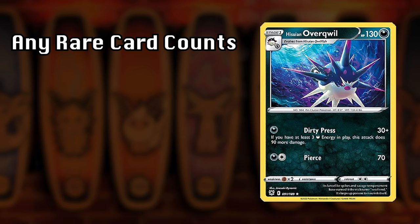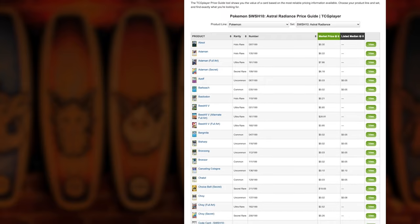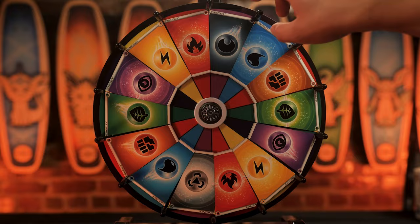Anyway, guys, let's roll the rules. As ever, let's take a quick look at the rules. Jay and I will be opening a booster pack from the latest collection. Any rare cards, cards that feature a star, score points. Scoring is very simple. We head on over to the current price list on TCG Player and determine your rare card or cards' value. That value is rounded up to the nearest whole number.